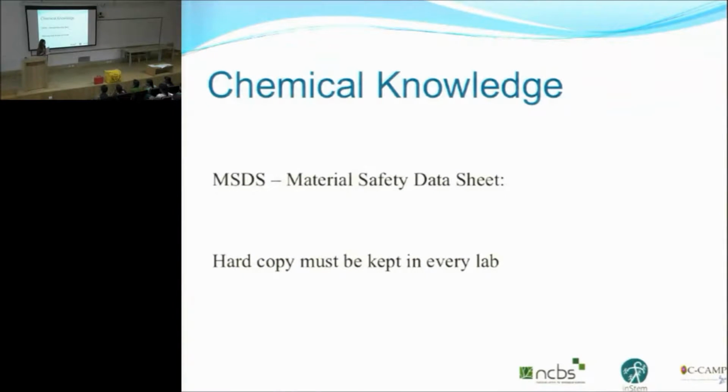So we request every laboratory have a hard copy of these. You don't need to keep the simple salts that are not dangerous, but any of the solvents, anything that will cause you harm, you're expected to have a hard copy in the laboratory. You will want to take this when you see a doctor. If you've had some exposure that was unexpected, be sure that you carry the MSDS with you, or they'll have to locate it at the hospital.